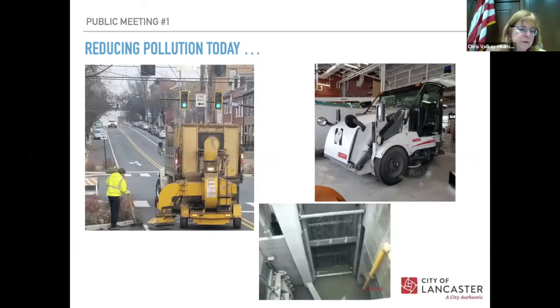Our 9 minimum control plan outlines things we can do now to reduce pollution from entering the sewer system and impacting the river. This includes things like collecting leaves in the fall and sweeping our streets, which prevents litter and other debris from washing into sewers through stormwater inlets. We have also installed screens at the combined sewer overflow outfalls. These screens catch leaves and debris that get into the stormwater inlets and prevents these materials from making their way into the river. Our Public Works Department must clean these screens regularly.